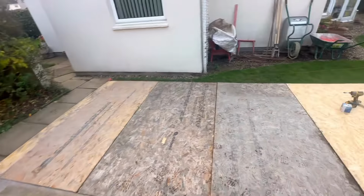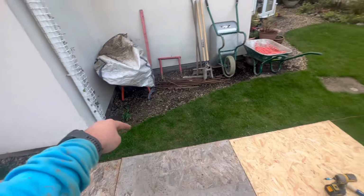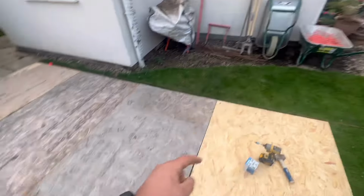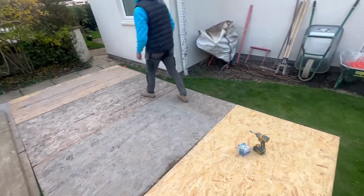Right, so this is the small extension build that we're doing. Just following the profile of there to here. See, Matty's setting up the profiles now. Got the kit here, got board set down. So yeah, we'll get set out.